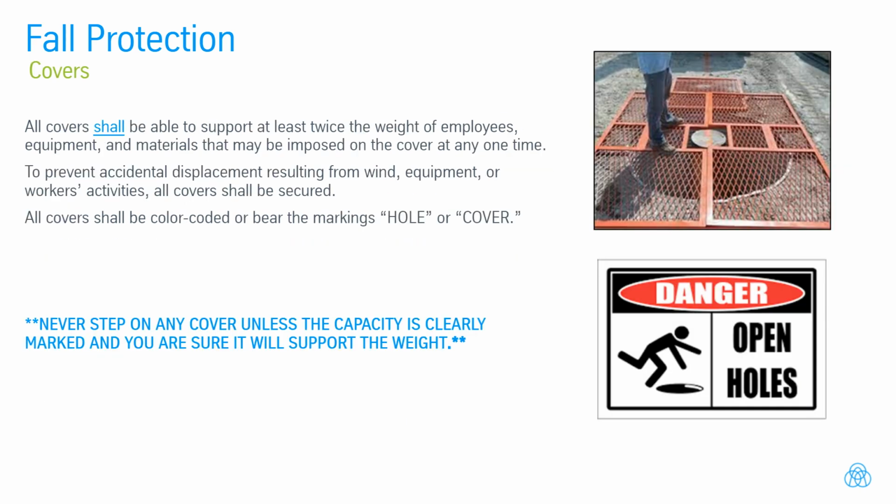All covers shall be able to support at least twice the weight of employees, equipment, and materials that may be imposed on the cover at any one time. To prevent accidental displacement resulting from wind, equipment, or workers' activities, all covers shall be secured. All covers shall be color-coded or bear the markings "hole" or "cover." Never step on any cover unless the capacity is clearly marked and you are sure it will support the weight.